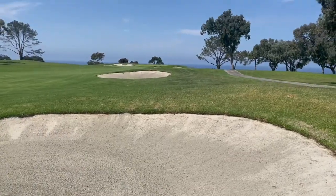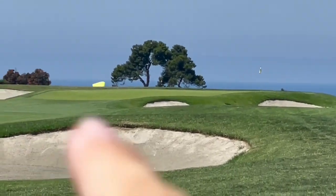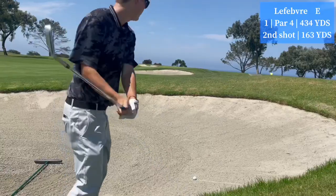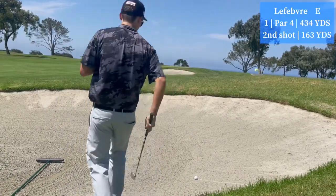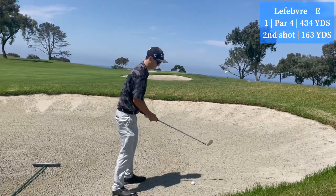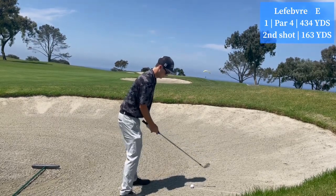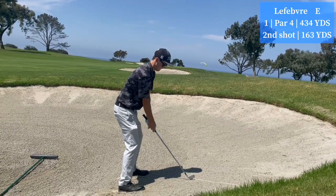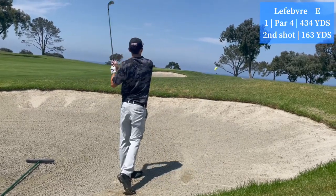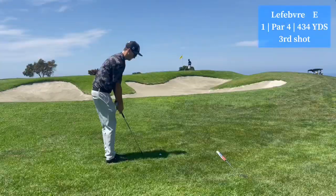Drove in the fairway bunker, got 162 yards to that pin. Just trying to keep it low, going out towards that center tree and put this on the green. So let's see what we can do. Need to make sure this one gets out. Hold it. Go. Short of that bunker.